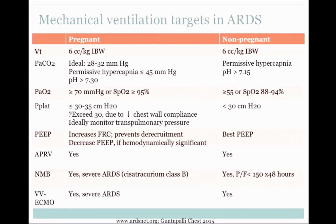What about PEEP? Well, we talked about the critically low FRC in pregnancy. Pregnant women love PEEP. PEEP can really turn around oxygenation. The thing to think about, though, is that you already have a reduced venous return from your elevated abdominal pressure. So further increases in intrathoracic pressure may become more hemodynamically significant than in a non-pregnant patient.